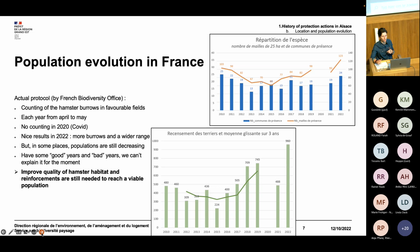And at the bottom of the screen, in green, you have the number of burrows. So in 2022, we have 960 burrows. And the green line, it's an average on 3 years to see if we can have a trend or not.